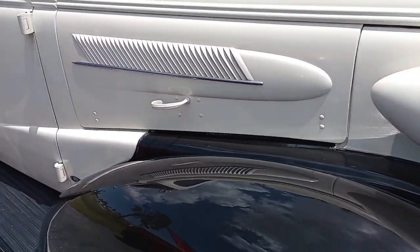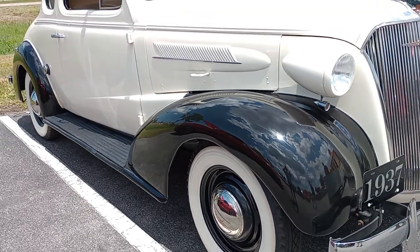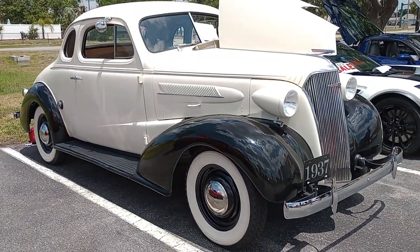And there you have it, Chevy fans. This is Gause Garage, 37 Chevy Coupe. Thank you very much.